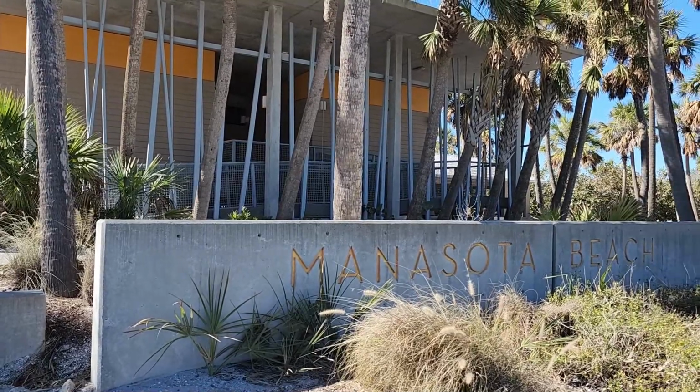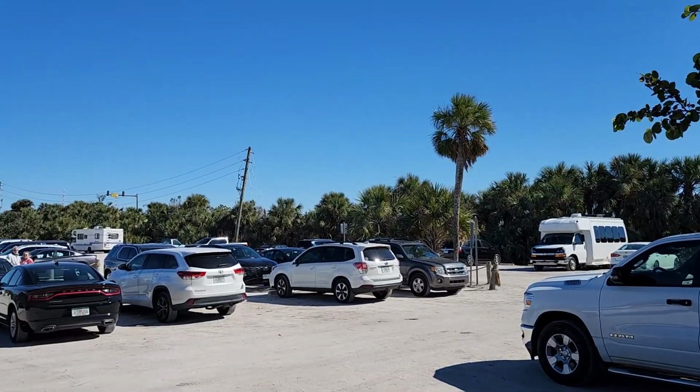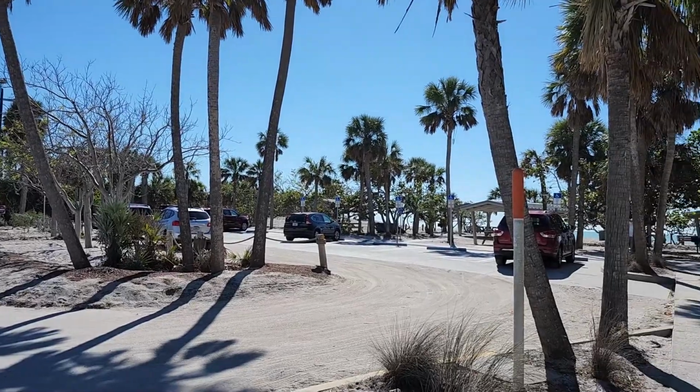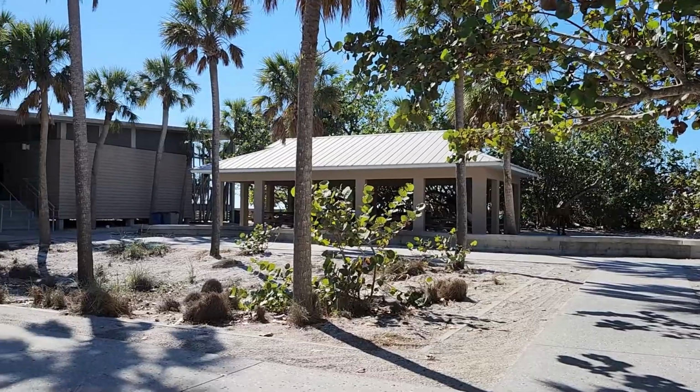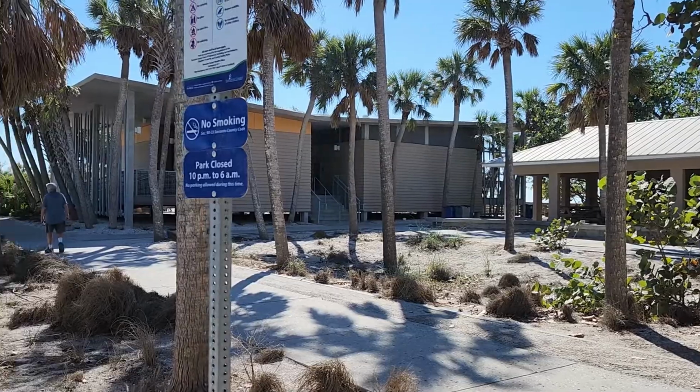Next, we'll travel down to Manasota Key and the Manasota Key Beach. Now, at that beach the parking lot has been cleaned up. There was a lot of sand there for a while. It's all cleaned up. And actually, from what I've been hearing, that parking lot's been getting full really fast lately. So if you are visiting, just a little note that you might want to arrive early.